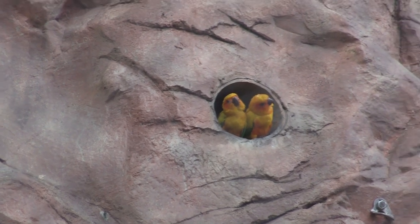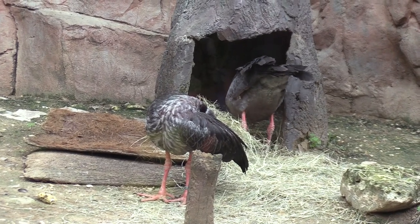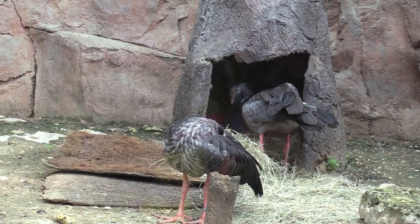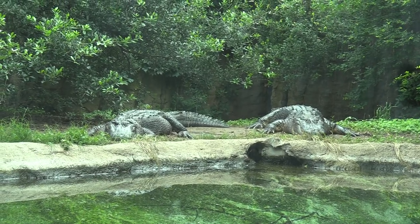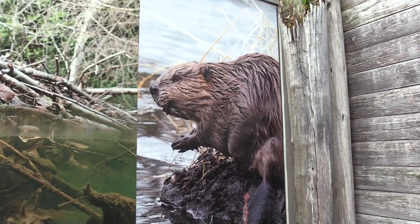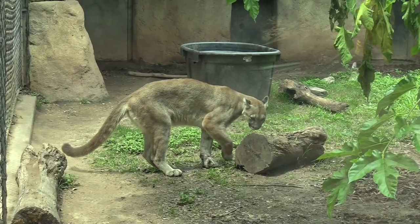Two golden conures up in this little hole. You can see the southern screamers. They're very easy to distinguish. Two alligators are up on the dry land now. So I didn't see the beaver. This is what they look like. All right, cougar's up moving around now.